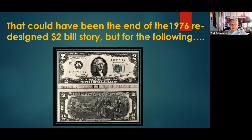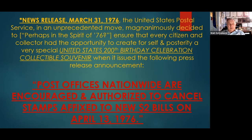Redesign 2, and this program could have ended right here within, what, about 3 minutes of starting? But what followed? Let's take a look at what followed. Well, this particular news release followed. News release, March 31st, 1976.